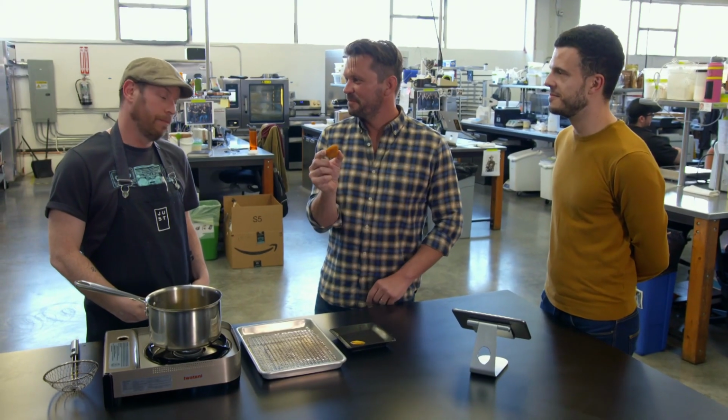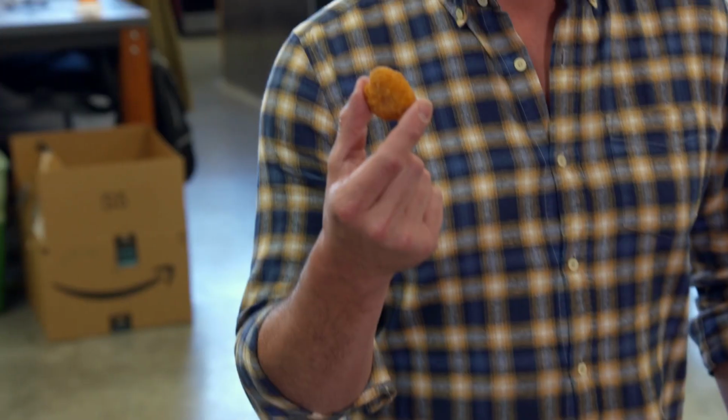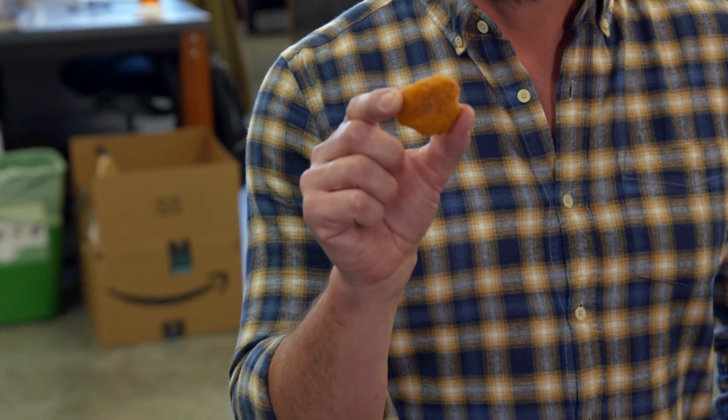Smells like chicken. It's because it is chicken. Wow. Yeah, I know, it's so strange, isn't it? Because it is chicken, the cells are taken from a chicken, but for some reason, you disassociate that. Right, I'm going to taste it, I can't wait. This is a massive first for me.